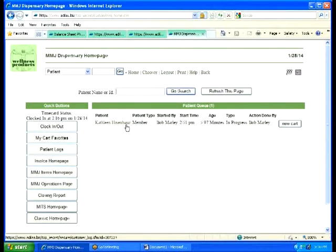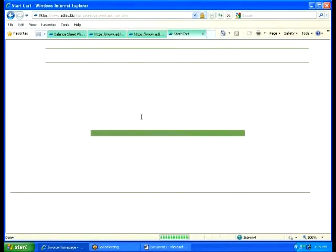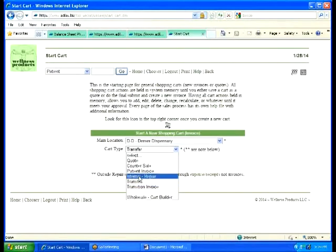Okay, so an internal build. Essentially we'll go again into the invoice homepage and create a new cart. And so instead of doing a transfer, we're doing an internal build. Okay. So we're in our dispensary. Okay, so hang on just a second.